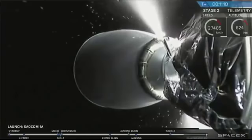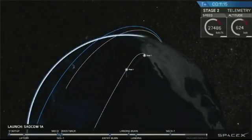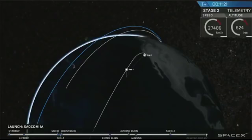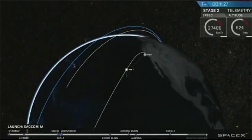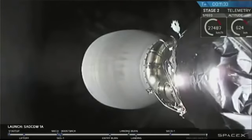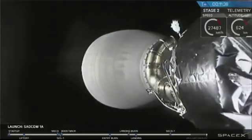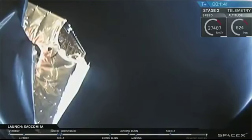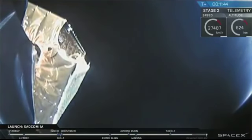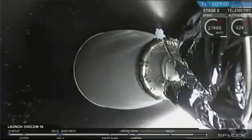Right now, the SAOCOM 1A payload is attached to the top of the second stage with a payload adapter fitting, which is holding on by way of some clamps and some small springs. When we give the signal to release the satellite at T plus 12 minutes and 39 seconds, give or take, those clamps will release and the springs will give the SAOCOM 1A satellite a gentle push away from the top of the second stage. On your screen right now, you're looking from the top of the second stage towards the SAOCOM 1A payload. That deployment is going to be happening in about 50 seconds.